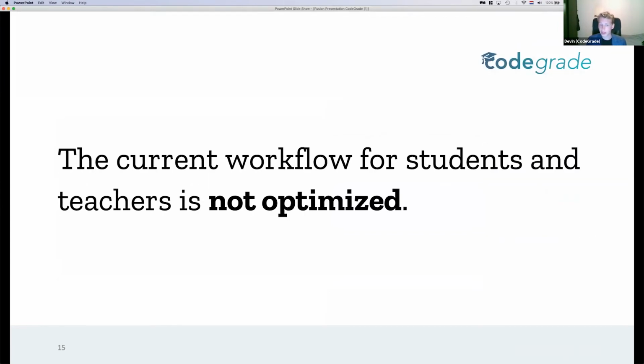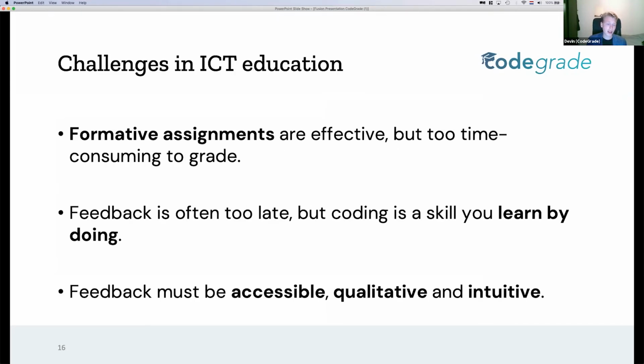We saw that this was not optimized for students and for teachers, because there are some challenges in ICT education. As Yuri said, it's a skill you learn by doing, and for that you need formative assignments. But formative assignments are very time consuming to grade. If you have an assignment every week and you have 100 students, you need a lot of manpower to grade that.